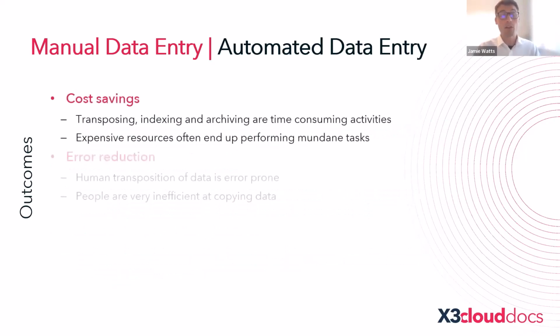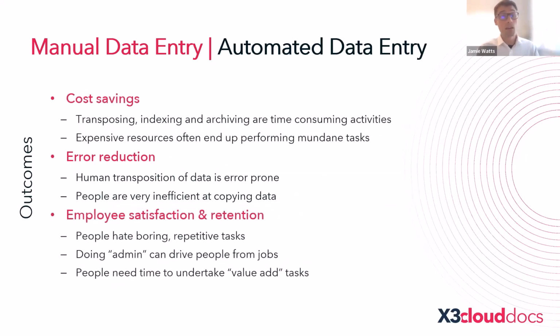So outcomes, very simply, cost savings, obvious. Humans aren't doing stuff. You buy a solution that's slightly cheaper than human time, you will realize gains. Transposing, indexing, archiving are time-consuming, boring activities. You have expensive resources being paid large amounts of money, doing mundane tasks which could be done more effectively.